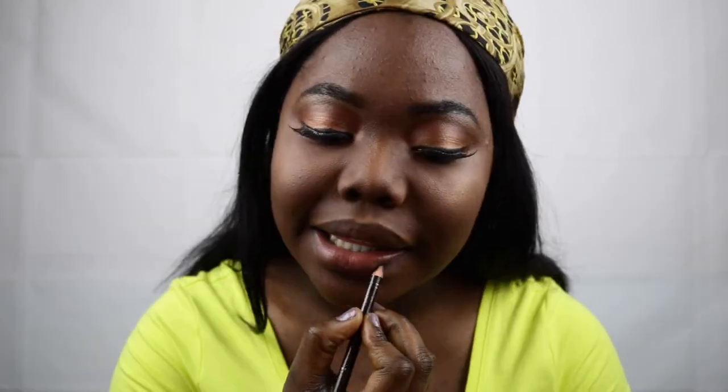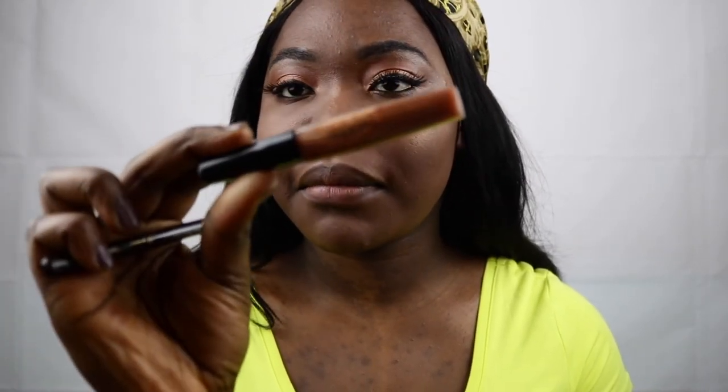For this look, I will just go ahead and line my lips with some brown pencil. Nothing too crazy. Very, very natural. It blends in with my skin tone. And then just go ahead and use this glitter lip gloss from Black Up. Actually digging this makeup. Oh my god, let me take this bad boy off.